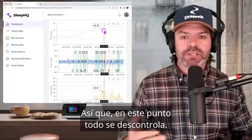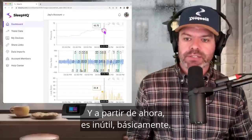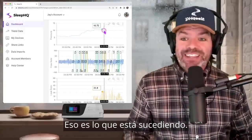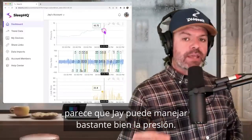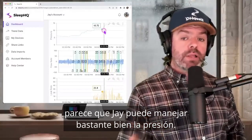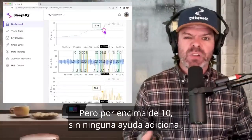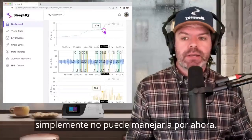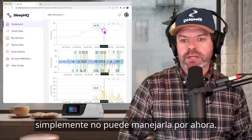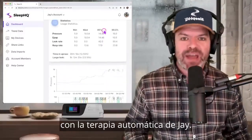All right, so we're in this death spiral, and from now on, it's hopeless, basically. That's the breakdown of what's happening here. Under 10, it looks like Jay can handle the pressure quite well. He can keep his mouth closed. But above 10, without any additional help, like a chin strap or mouth tape, he just can't handle it at this point in time, and he gets the mouth leak. So that's what's happening with Jay's automatic therapy.